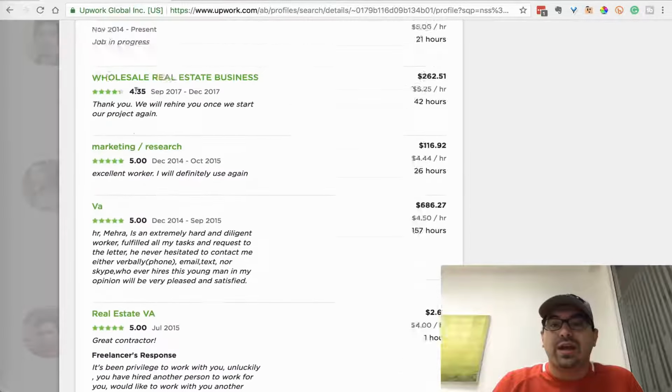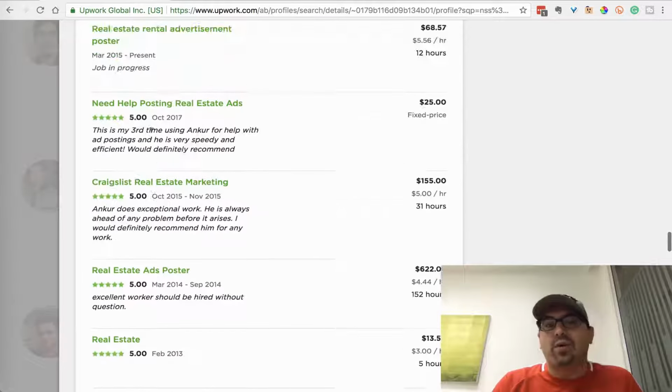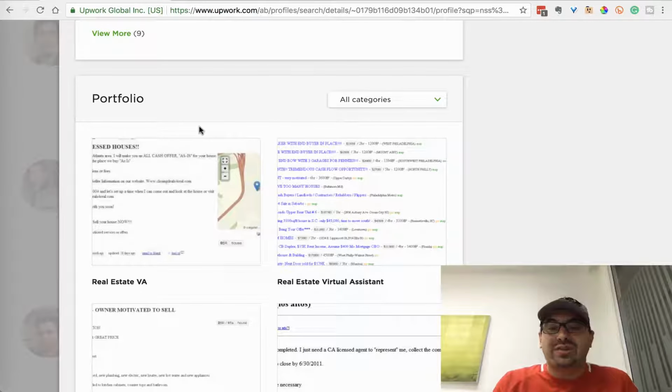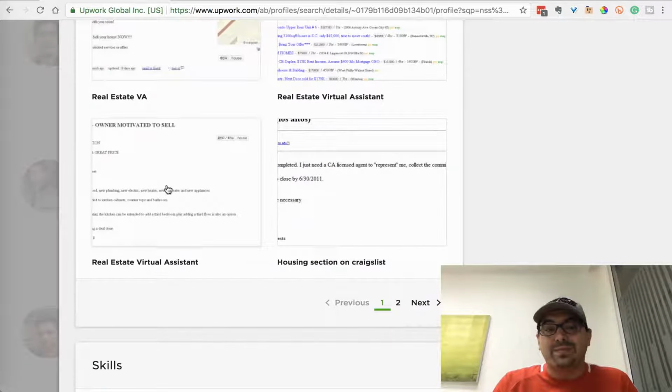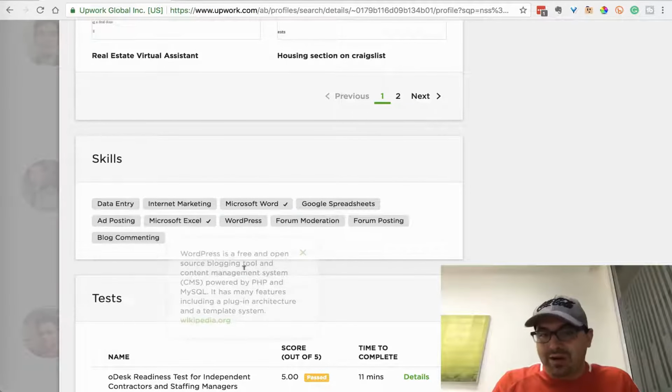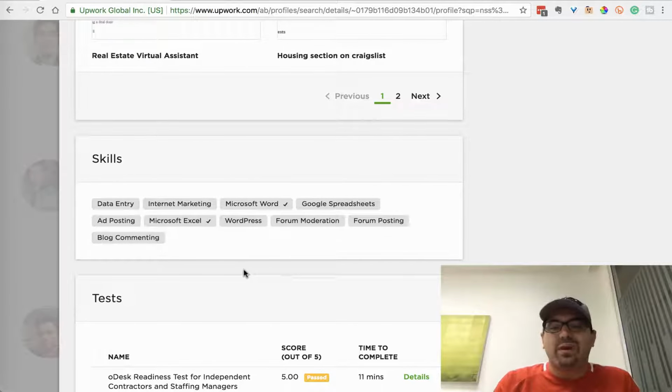Now, below all this is a portfolio. The portfolio shows you what some of the work they've done. As you can see here, it looks like Craigslist, more Craigslist, virtual assistant. He's done a lot of Craigslist stuff, which is great. Here are some of his skill sets, such as data entry, internet marketing, Microsoft Word, Google Spreadsheets. So he's familiar with some of those things.